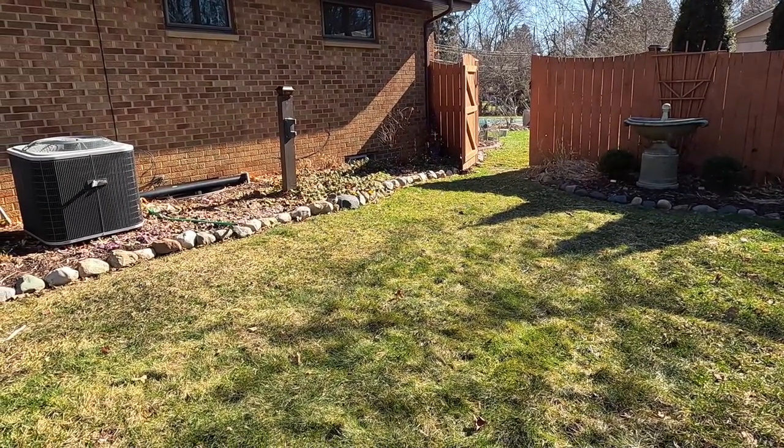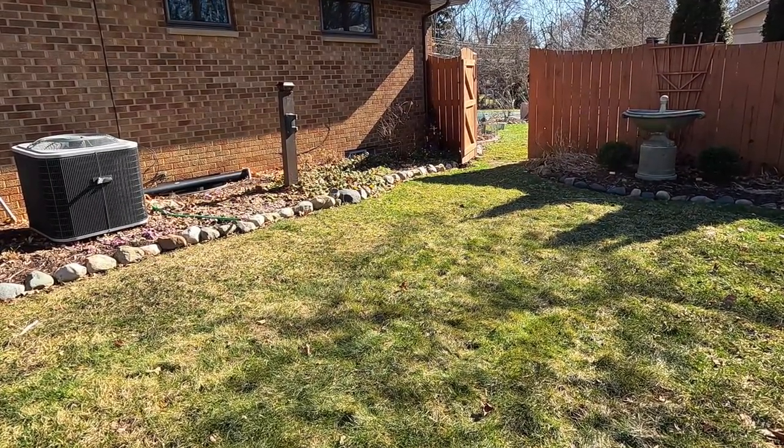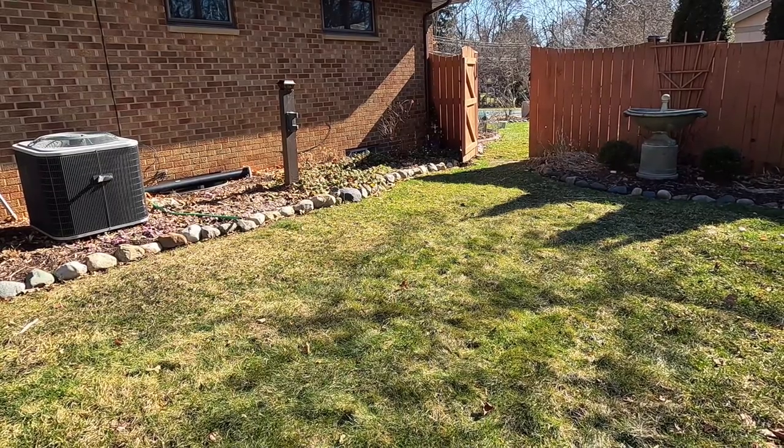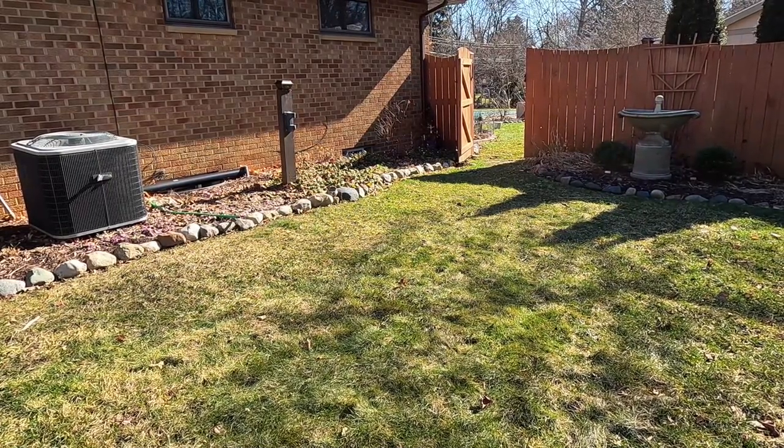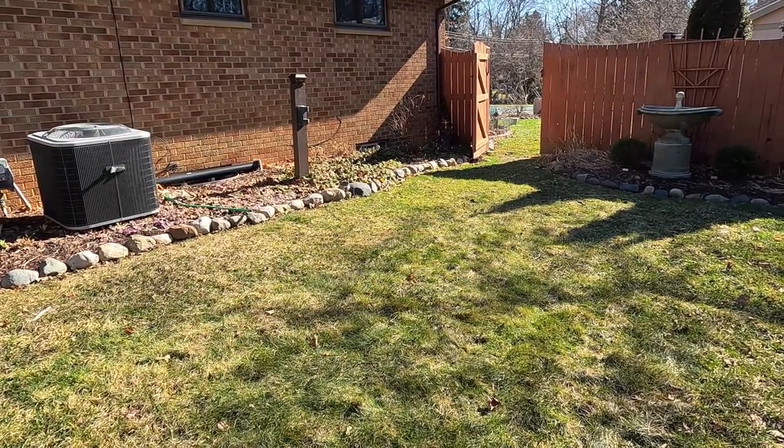So I figure I can get a cover for those pretty easily to help keep it as a low tunnel or cold frame. Also to have a screen over it. This will help to prevent damage, because we do have a lot of deer pressure and rabbit pressure here.